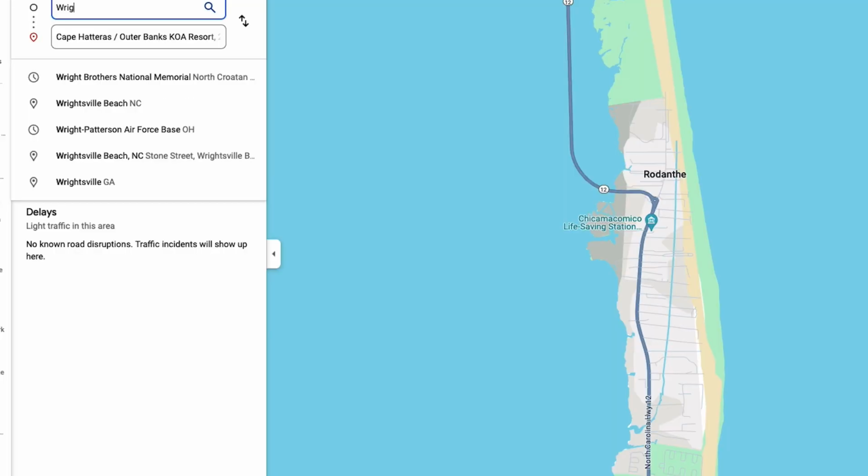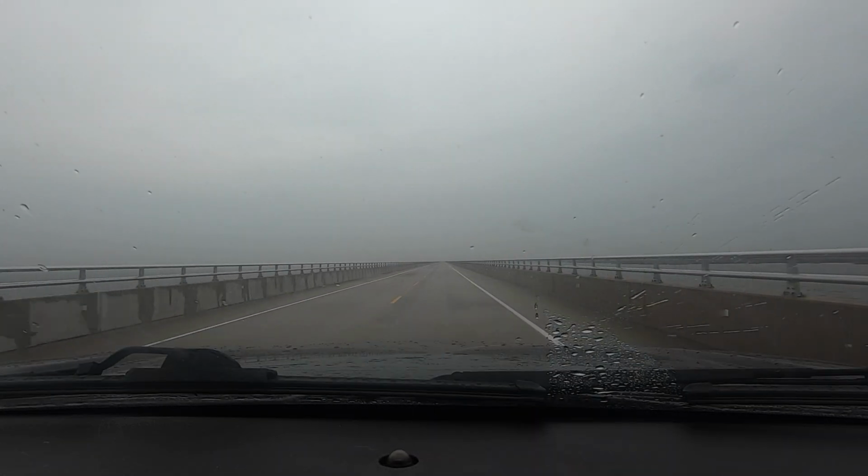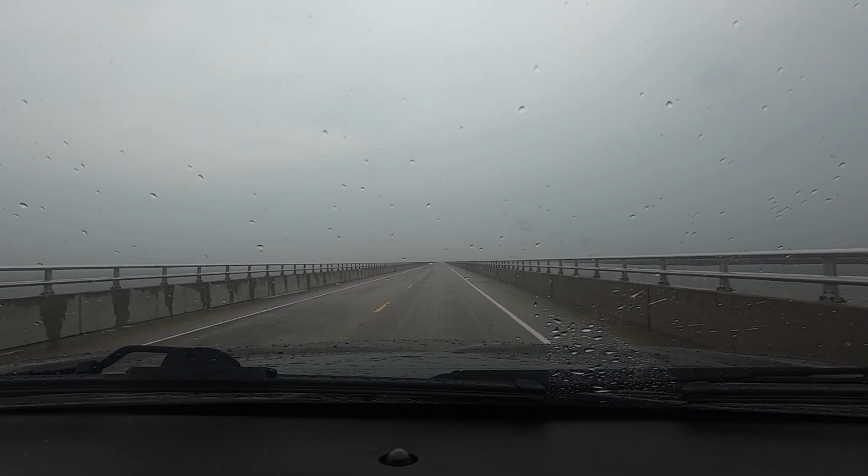Today we are on our way up to the northern part of the Outer Banks to Kitty Hawk and the Wright Brothers. For the last week I've been watching the weather, and today was the one really questionable day with a high chance of rain and some storms. So we figured we'd hit some museums and do some inside stuff.